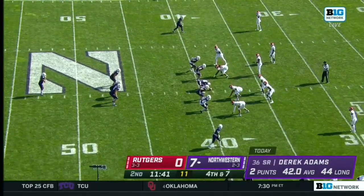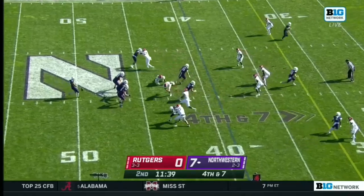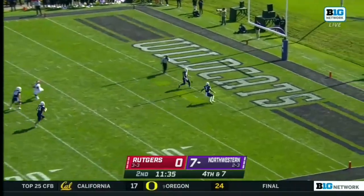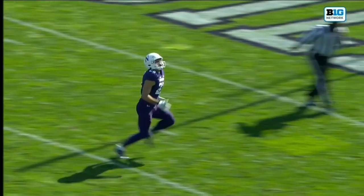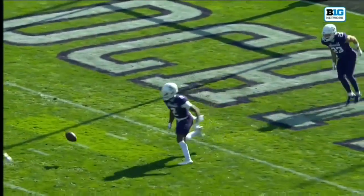And here's a punt for Northwestern. They've gone for it in this vicinity of the field on a 4th and 12, but on this 4th and 7, they're punting the ball. Remember, we've seen a fumbled punt for Rutgers in this game. Oh, but what a punted bounce. That is how you make it check up. Derek Adams, excellent job. Watch this ball, and it hit just in front of that.